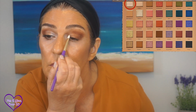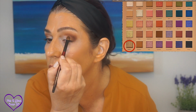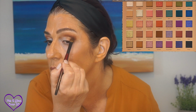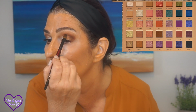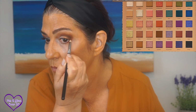I used Eclectic on the inner portion of my eye, and then I added Trendy to the mid-lid and overlapping Poise on the outer V to fuse onto each other. As you can see, they go on really well, the shimmers and the mattes. Just beautiful. I love the way these shades look together. For my lower lash line, I used Poise, and I joined it in with Poise on my outer V. And here's look number 1. I think it just turned out so pretty.